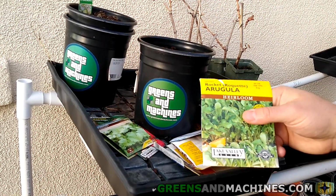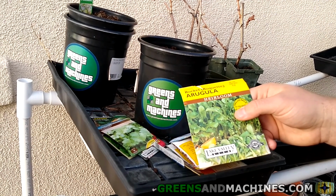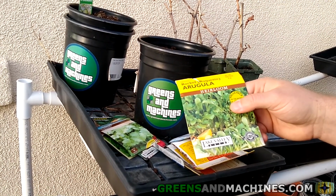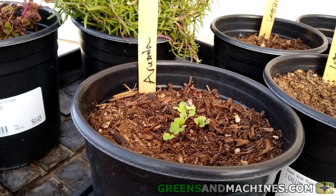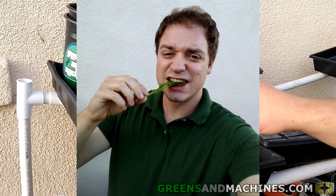All right, next plant we've got arugula. Arugula is especially good in the cold because it bolts really quick, so you can get some nice smaller leaves before that happens when it gets warmer after March. This germinates pretty much any time of the year, so a great crop, especially if you like spicy leaves.